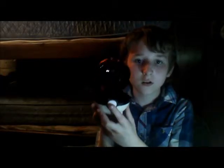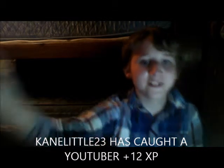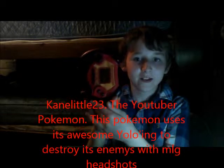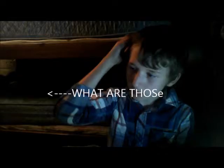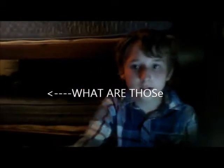Opens, whoa, and a Pokédex. So cool, it's a Pokédex. Also, I changed up the setup in my room, so yeah. Actually, it's in my room, physically and mentally.